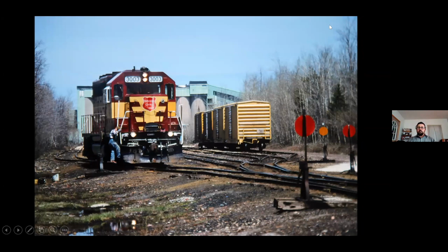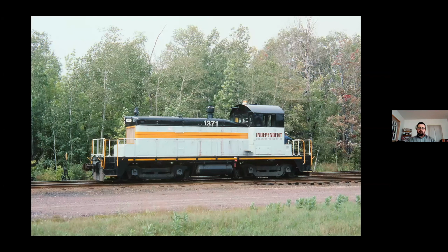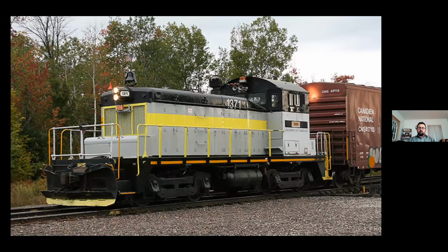Switching in the 5-track yard at White Pine, you can see the concentrate silos in the distance. This switcher replaced Copper Range 200 when it was retired at White Pine. It was originally leased from Independent Locomotive Services and later purchased by the Copper Company. This is a view after it was purchased, and they rearranged the horns and put on remote control controls and lights and a good-sized snowplow and kind of made it their own.